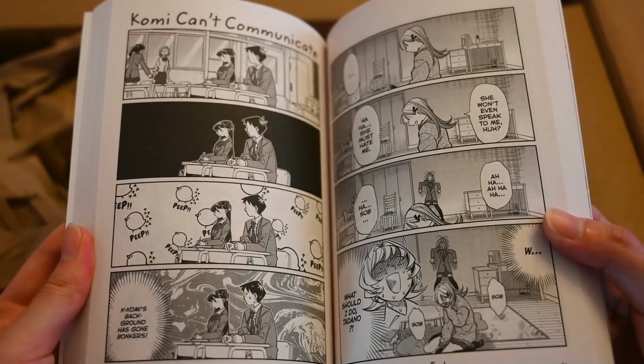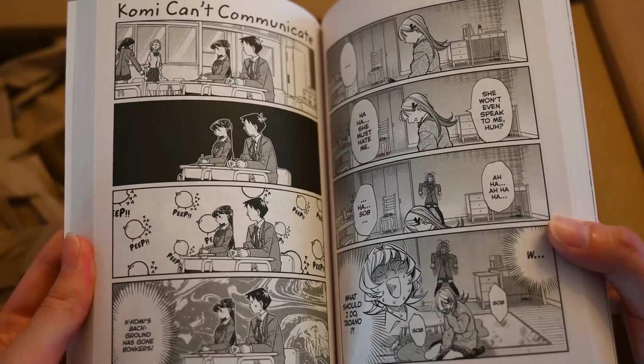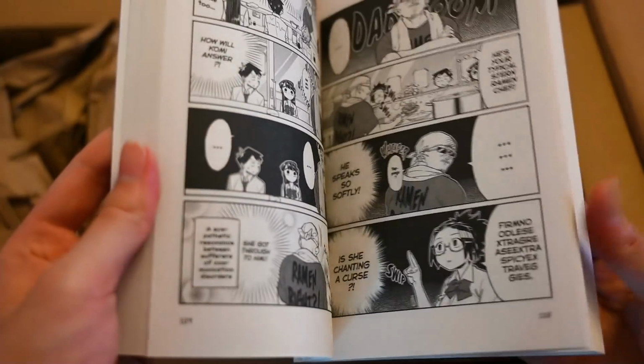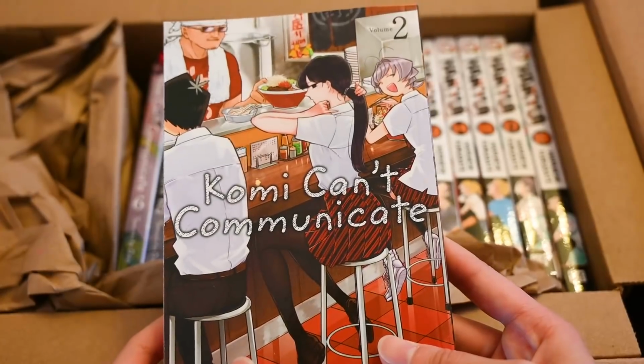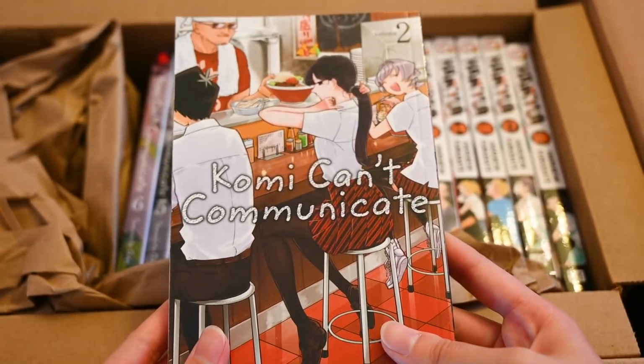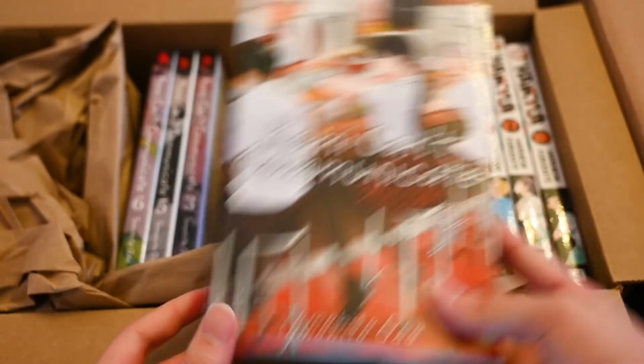And so as you can tell, this is also a 4-koma just like Tomo-chan Is a Girl. So everything is very consolidated and very casual. Even if you read half of the volume and decide to pick up the other half later on in the week, it doesn't matter too much.